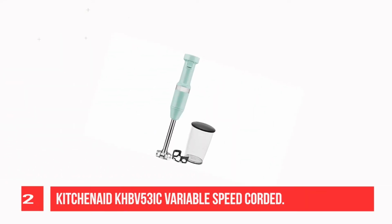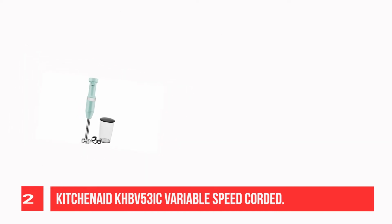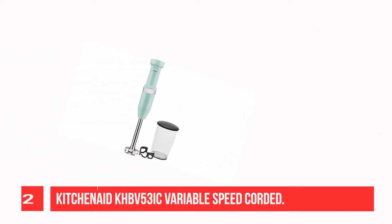Recommendation number 2. KITCHENAID KHPV 53IC Variable Speed Corded. This KITCHENAID variable speed corded hand blender features an 8-inch removable blending arm with 4-point stainless steel blade to blend everything from smoothies to milkshakes, soups, sauces, and so much more.